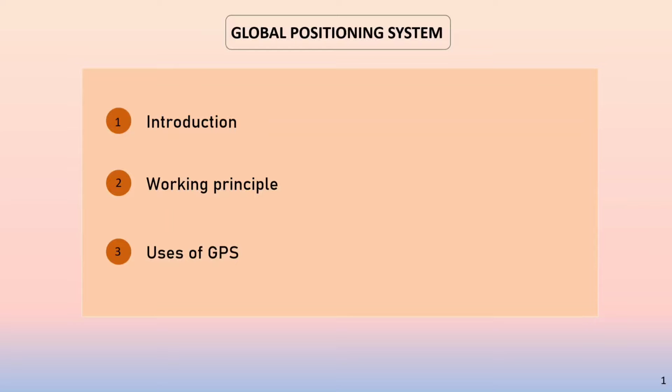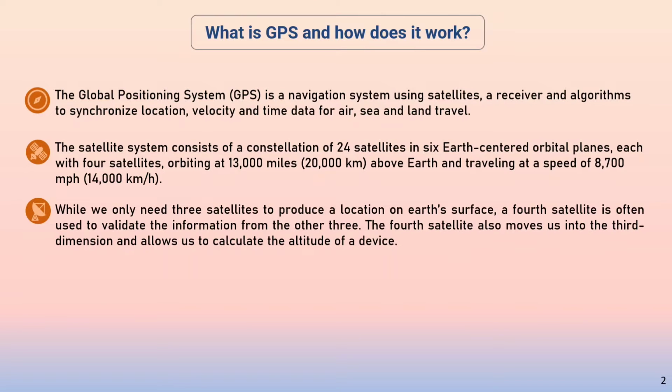Global Positioning System. In this internship program, we are going to study the introduction to the Global Positioning System, its working principle, and the uses of GPS. What is GPS and how does it work?